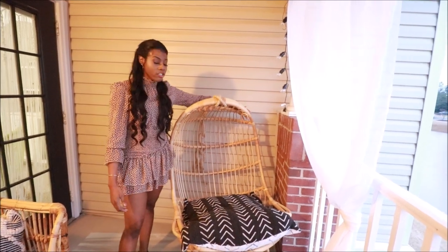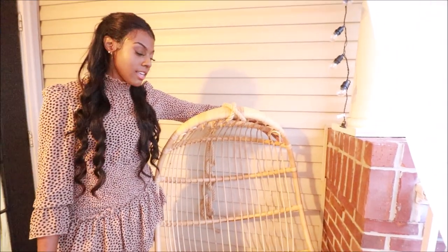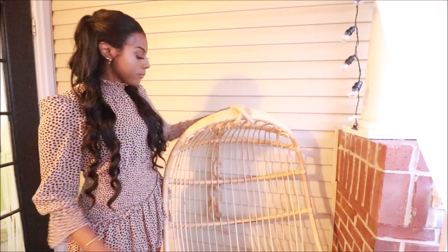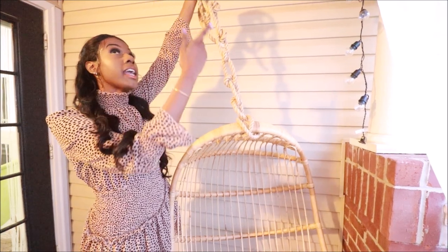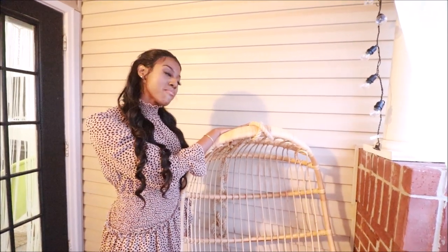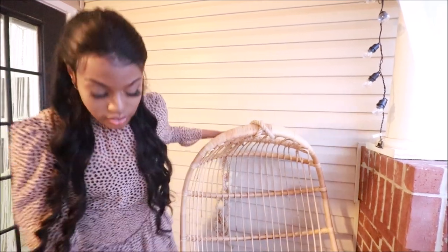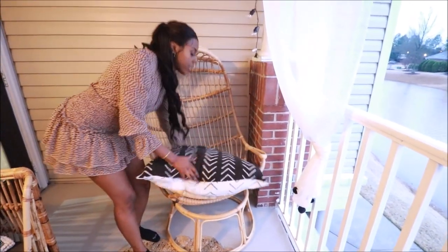This is actually a swing chair that I got from, I think, Wayfair again. So it has the rope back here, so you can tie it up to the ceiling, but there's nowhere to hang it on the ceiling. But I think it will look really cute inside, actually, by a nice big window. So maybe I'll do that for my next apartment. But I just tied it to this Papasan stand, chair stand, and it's working out pretty nicely.